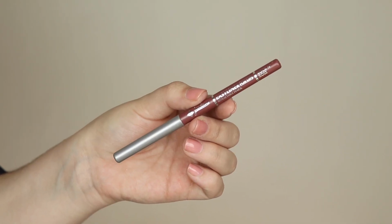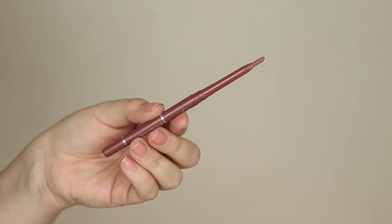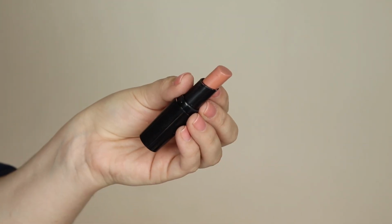That works. For lining my lips, I'm going to be using the Jordana Easy Liner in Rock and Rose. I used this in a few videos ago. And I'm just going to line my lips with this. And then for lipstick, I'm just going to be using the Wet n Wild lipstick in Never Nude.